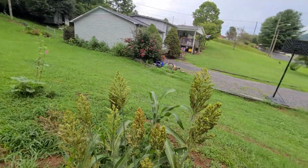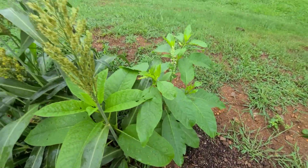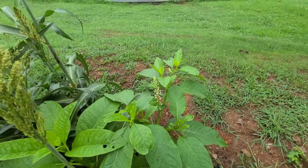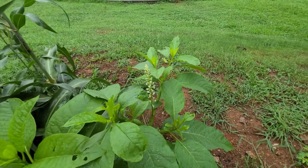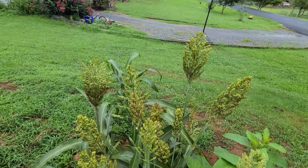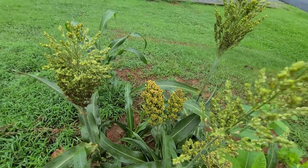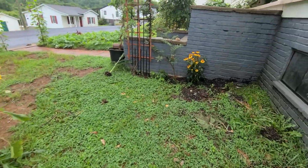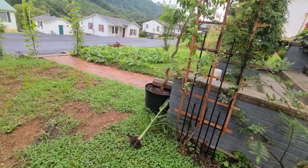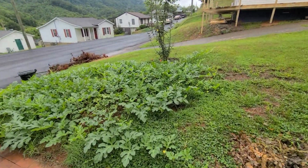Anyway, over here, the sorghum. And then we've got some random poke plants, which will turn into berries, and I can take the berries and make ink out of them. So the middle one looks like it's about ready to harvest. I read up on it, and I guess you don't harvest it until the seeds don't break when you touch them or whatever.